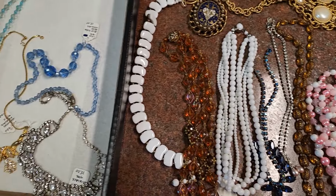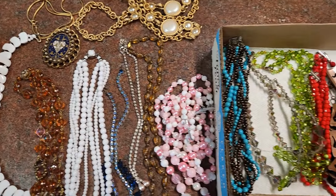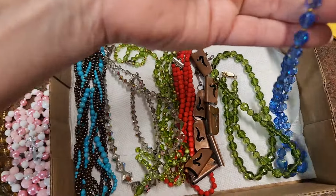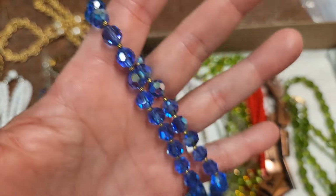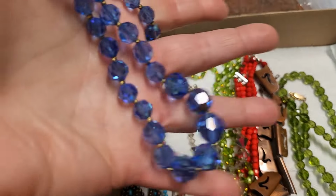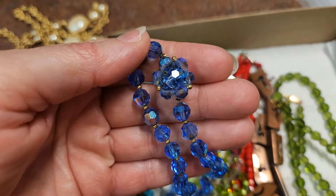I just wanted to share with you a necklace lot that I got at an antique mall recently. So I just wanted to go through some of these pieces with you and show you how pretty they are. Look at this one. Gorgeous blue glass beaded. It's graduated beads, and it has a gorgeous box clasp on it.